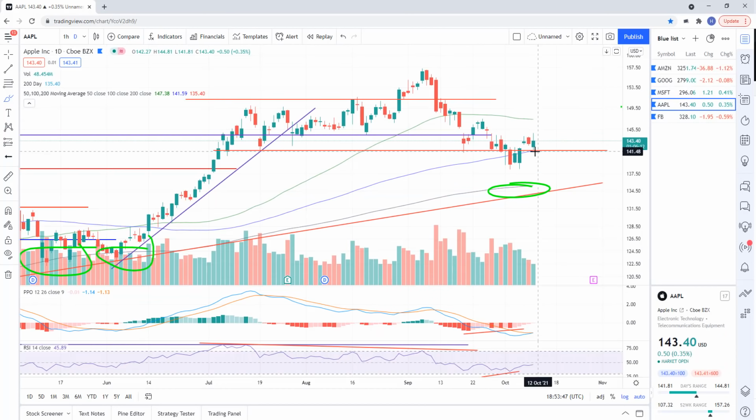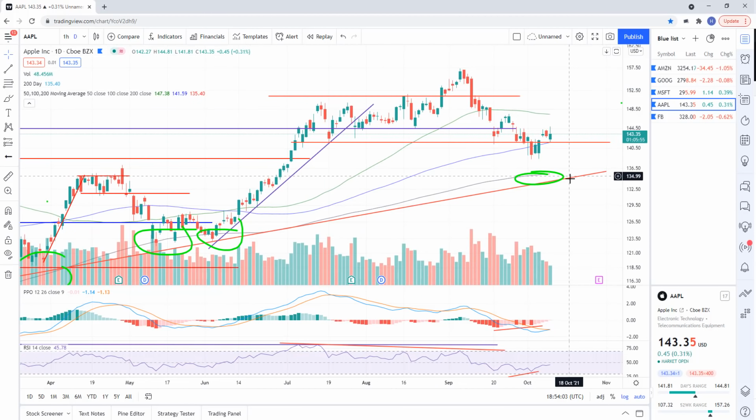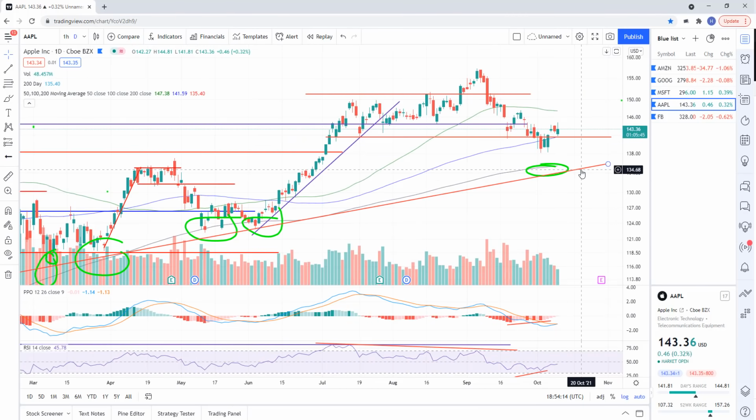Apple, support here at 141.70, and then another level right there at about 144.30. So we're kind of just sandwiched in between these two levels. Until you see a break of that lower trend line support, then I don't think you have a sell signal. If we break, we've got some more major support down here at 134.68. On the daily chart, you can see we had reaction where we held support several times, 6 different times. So I could see us coming down to that if we break this 141.65 area.